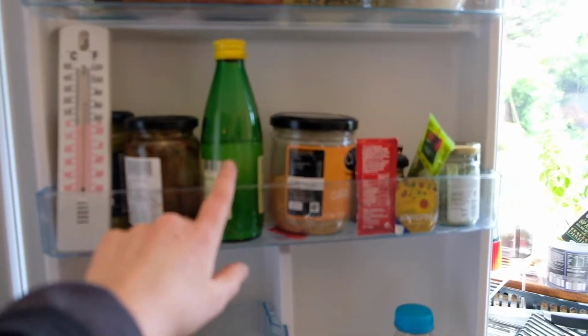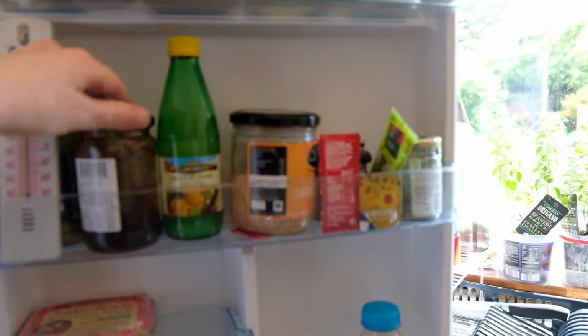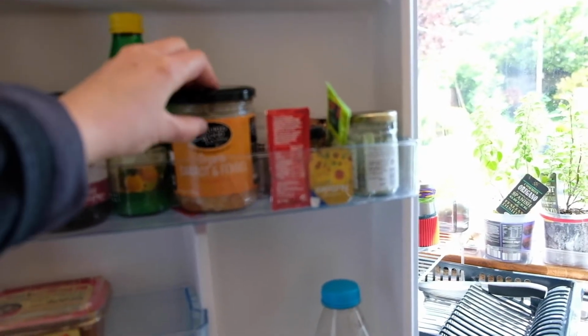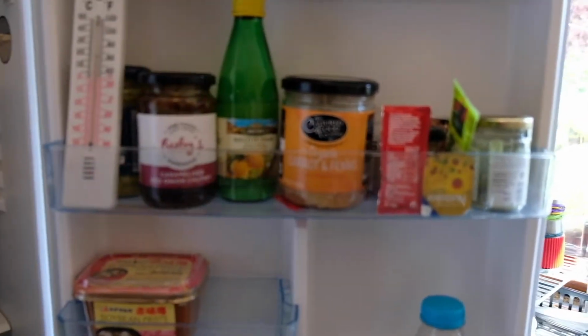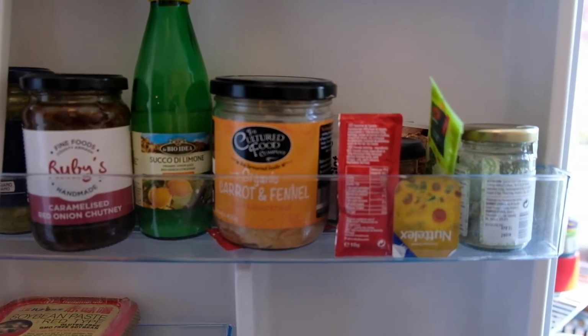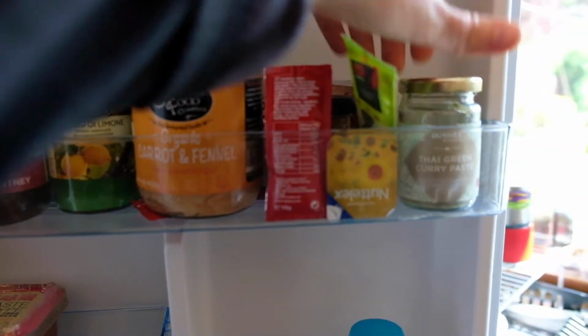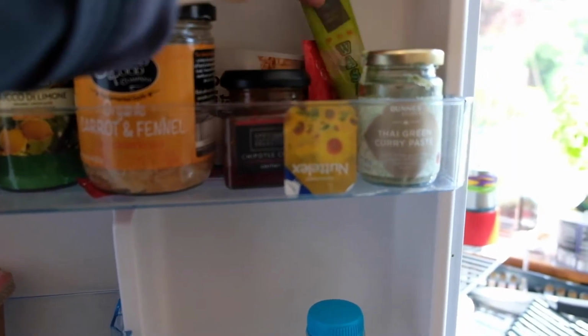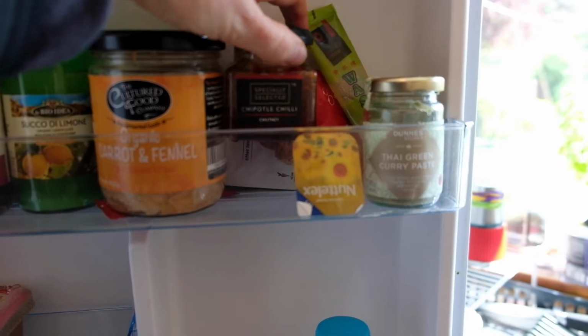We've got some lemon juice, chutneys, some carrot and fennel sauerkraut. The stuff is so good. Very, very nice. And we've got some, what have we got there? Green Thai curry paste. The partner eats wasabi, so we've got wasabi even though it comes in plastic. More chutney.